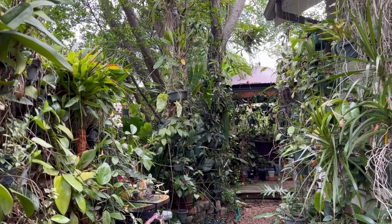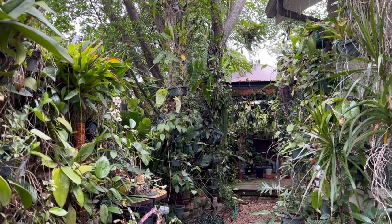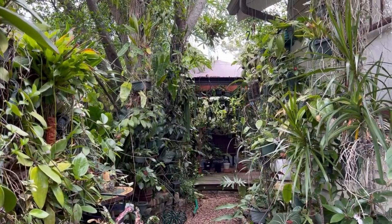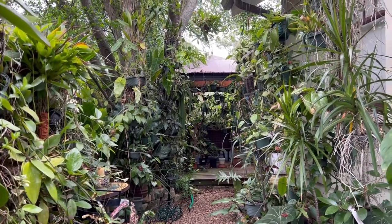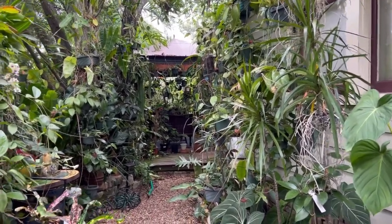So today I'm going to give you a tour of the backyard, and then I'm going to show you a bunch of trailing Hoyas. They're small leaf and they do well in a hanging basket, and I just let them hang and they look great. So I have those to show you, and then I have some other Hoyas as well. So let me start over here in the garden entrance.